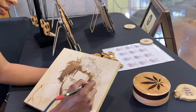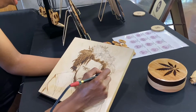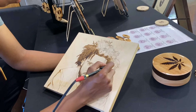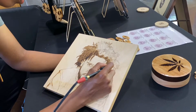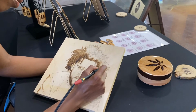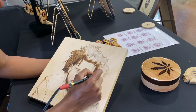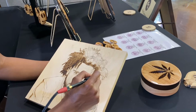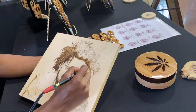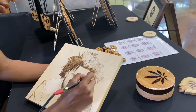The detail on the hair and how she has everything outlined, because of her background in art, she has a sense of all the detail and contrast of shadowing. If you notice that the hair in certain areas is darker, I don't know if that's because she hasn't finished it yet on the left side, but you can see that she has a good sense of what needs to happen to make this person's hair look authentic.